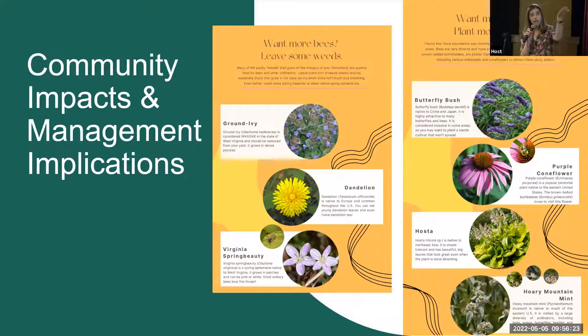And then of course I provided a list of other species that the bees like to visit that people can put in their gardens. And that community aspect and that communication is something that was really important to me going into this project. So this was a really important takeaway for me, as well as something to give back to the community that was so gracious in sharing their space with me.